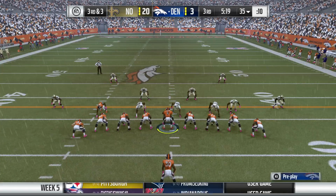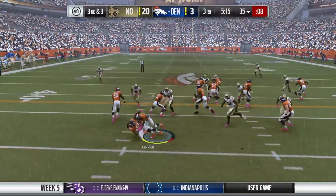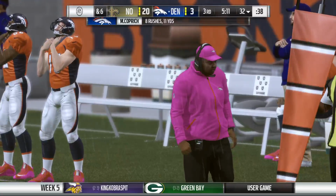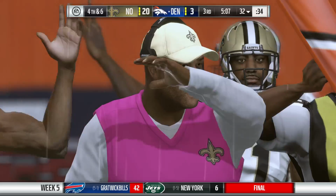Back and 3 tight ends. And on the ground they go with a running back. And he is going to lose yardage here. It's a loss of a full 3 yards, and it brings up 4th down.